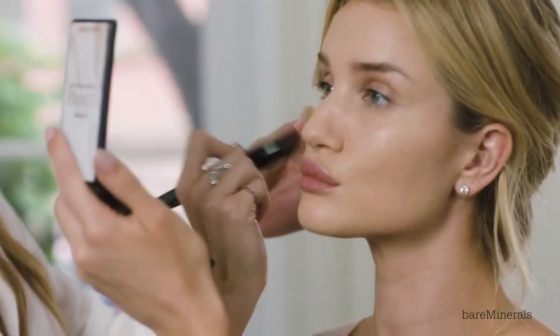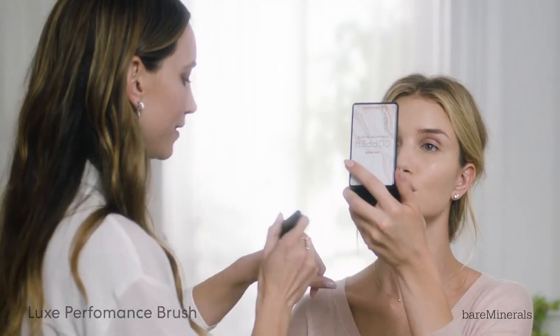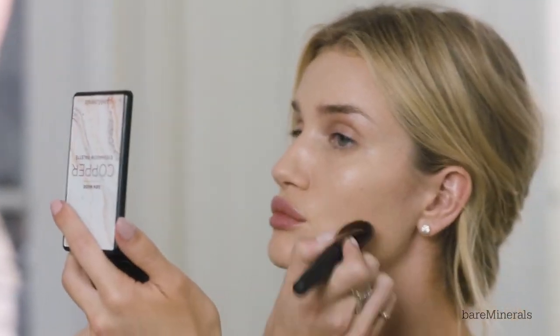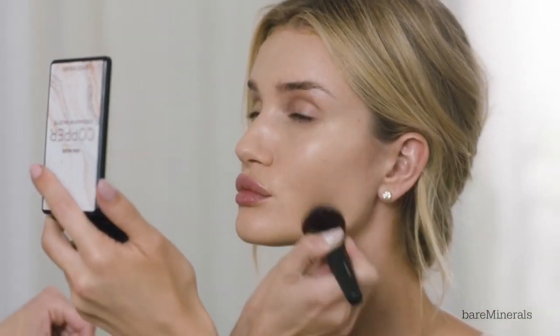I've been really into the Bare Pro foundation lately. I don't think we've used this on you yet, so I'm excited to show you how amazing it is. I love this foundation because it just looks like skin. It's flawless, but it also doesn't look like you just got your face beat with makeup.